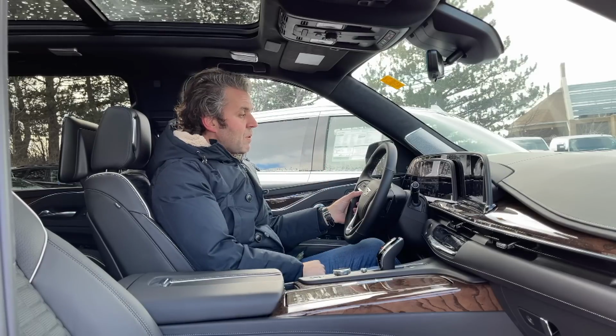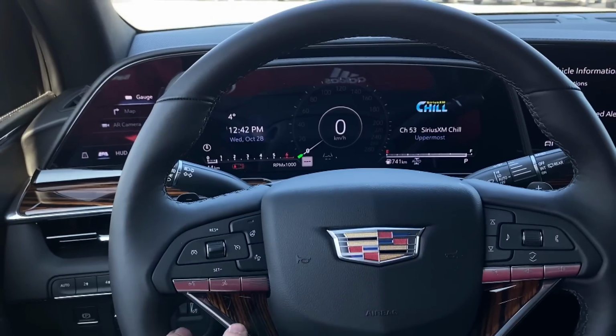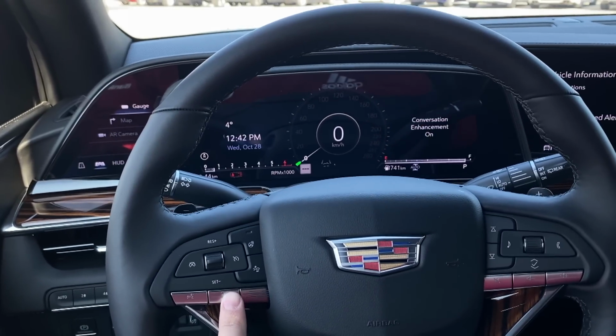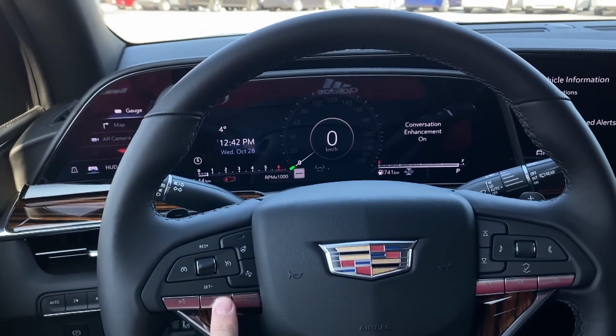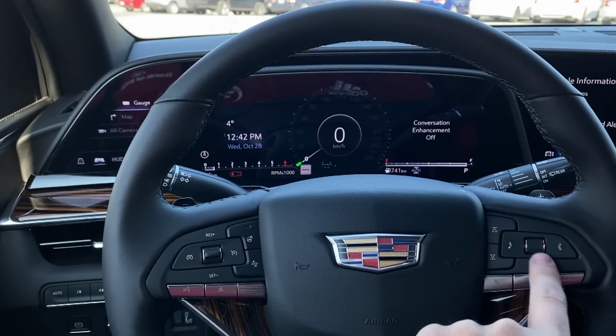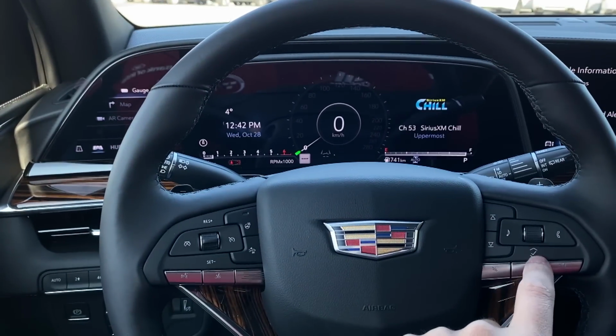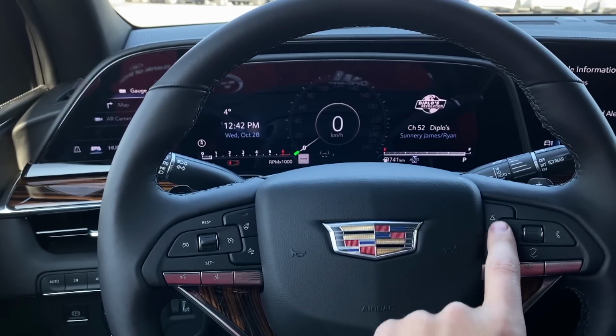So, for example, this has a conversation enhancement option. What it does is it picks your voice from the front and it transmits that through the speakers in the back. You have speakers at the top, so that way you don't have to raise your voice when you're talking to passengers in the back. So that is a useful feature, but the augmented reality, not so much. It's more like a gimmick rather than a useful feature.